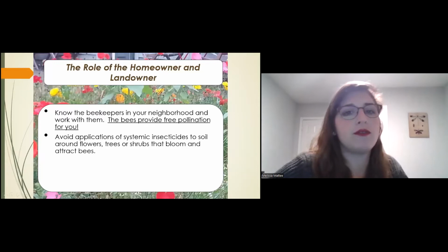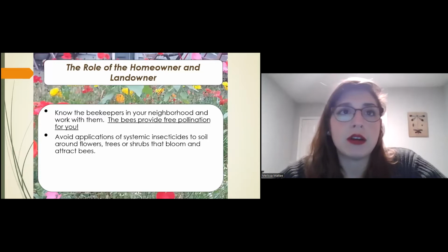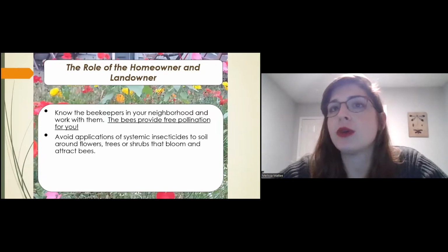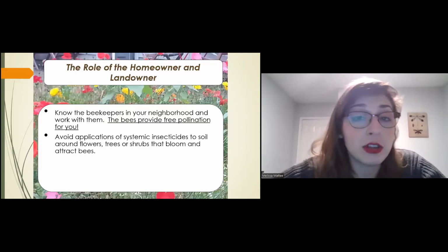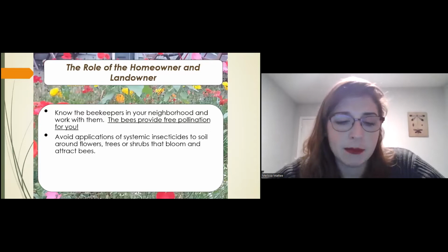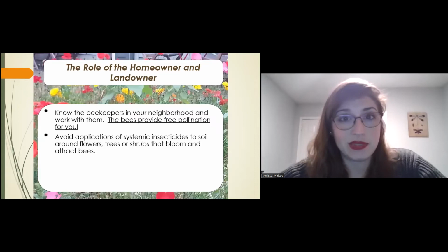Also, avoid applications of any systemic insecticides to the soil around the flowers, trees, or shrubs. A very common one that is used is Bayer Rose and Shrub. And there, you really have to pay attention to what you're using because you don't want any of the insecticide to get translocated into the nectar. So if you do use one of these products, make sure it's a granular product, not a ready-to-use product or a liquid product, because the granular products do not translocate into the nectar or pollen, and they do not affect bees in the same way as other types of pesticides can.